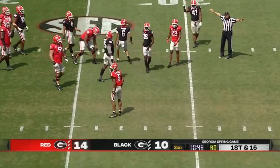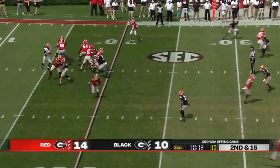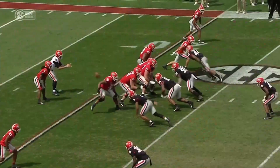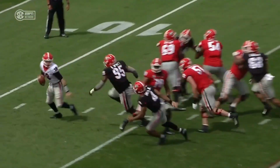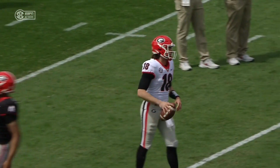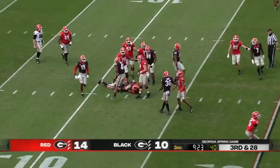Little bump in the coverage and no flag. Todd Monken is keeping it very vanilla. Day one, day two, day three, install stuff that his guys know really well and that doesn't tip them. How about Devonte Wyatt here, Cole? Well, it doesn't have to be a pressure. It can be a stunt. We've seen a lot of games up front, a lot of twists and slants, maybe some zone fires. Matt Luke, former head coach at Ole Miss, in charge of the O-line. There's a lot of head coach experience on this staff under Kirby Smart.